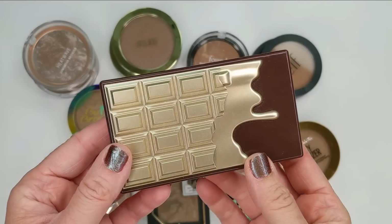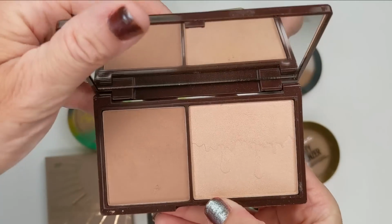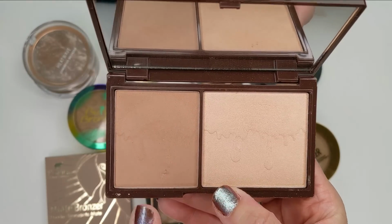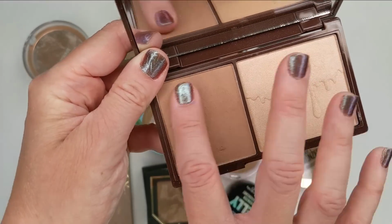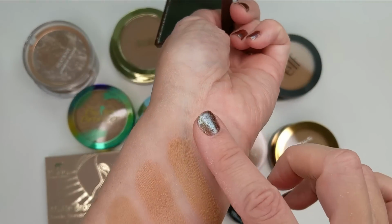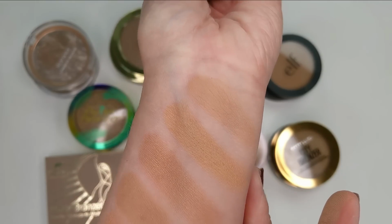One that really surprised me was this one from Makeup Revolution. It's their Bronze and Glow Duo. And this actually has a highlight in it as well, but this bronzer is such a beautiful color, and I really like the formula too. I think it's a nice cool tone. It's great for my skin tone. Again, it's not a super deep bronzer, so just keep that in mind.